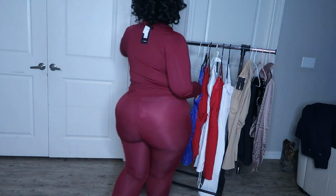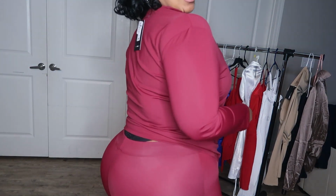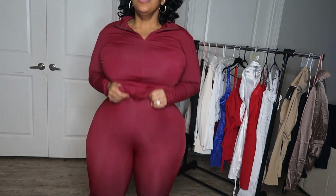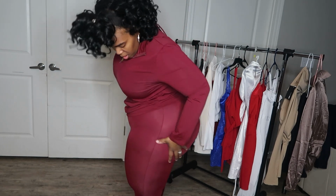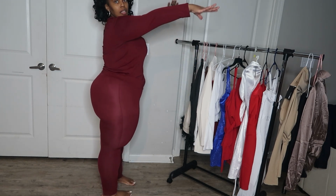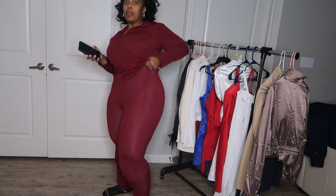Let me go put on some undergarments to try this on. I'll be back. All right, y'all, so we're starting off with this two-piece set. It's a size extra large. And as you can see, it's fitting really, really good, because this is an extra large, so it's fitting really good on these thighs, thick thighs, baby. And this is the matching set. This is the back, the side, the front, nice. You can dress it up or you can dress it down. Really, really stretchy. The top stretches a lot and the pants stretch a lot as well.